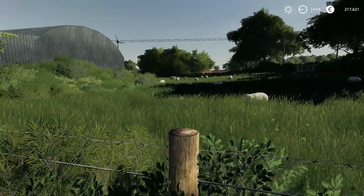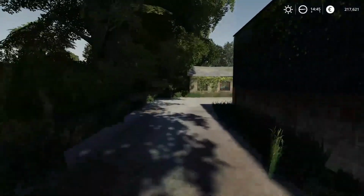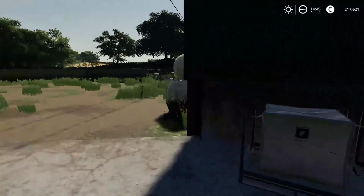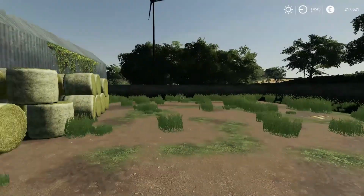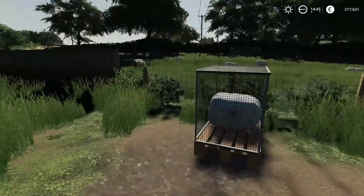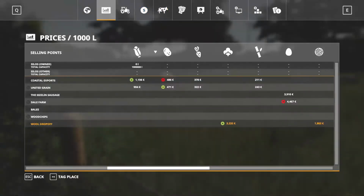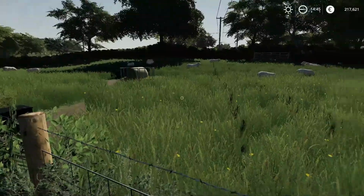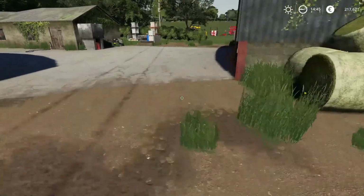There's our sheep. Bye. We did grow one sheep, so kind of set out the objective there. Completed that. We did a little bit of straw baling from our first load. We did a little bit of hay right there from our grass field. We got rid of most of our wool, and we fed our sheep. Sheep are all still filled up with food and water, and cleanliness is good, so we're all set there. And next step is right out here to the back of the field.